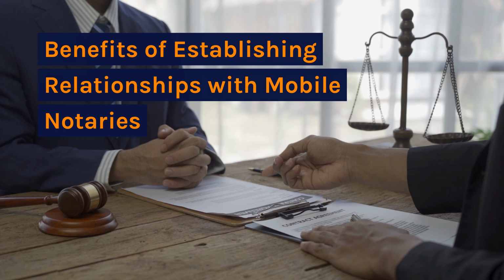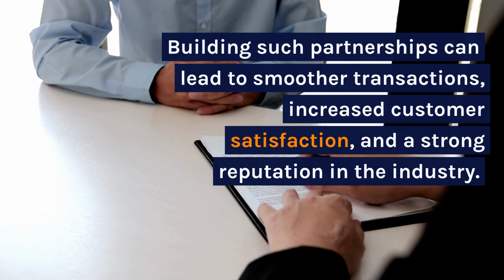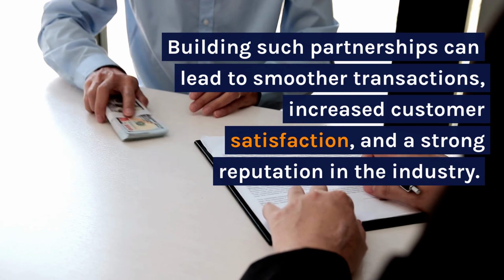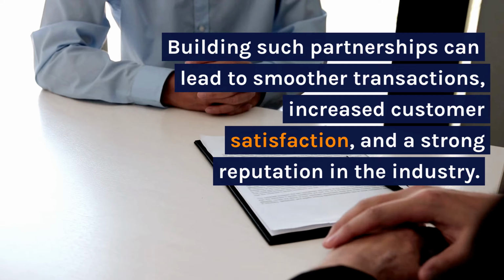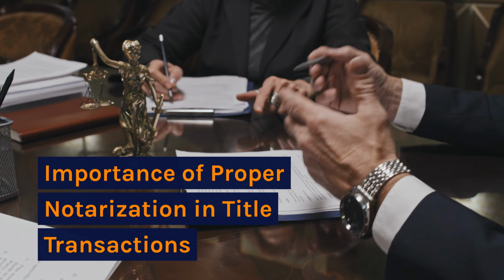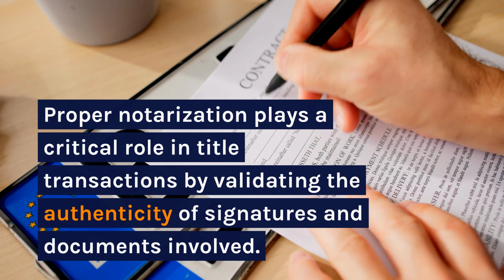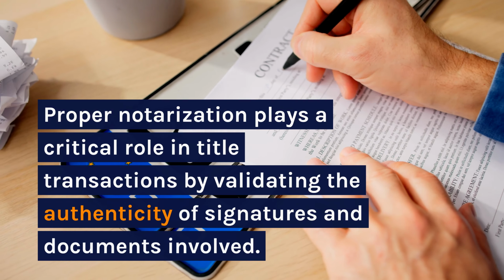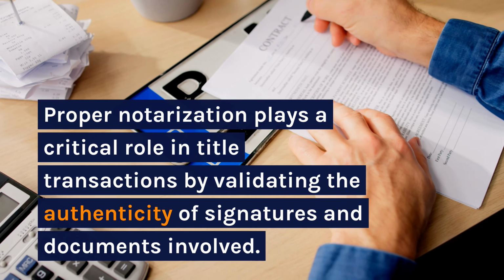Benefits of establishing relationships with mobile notaries. Building such partnerships can lead to smoother transactions, increased customer satisfaction, and a strong reputation in the industry. Importance of proper notarization in title transactions. Proper notarization plays a critical role in title transactions by validating the authenticity of signatures and documents involved.